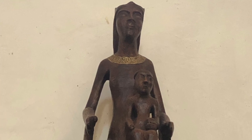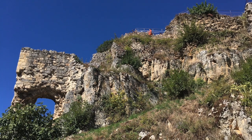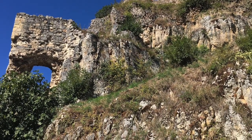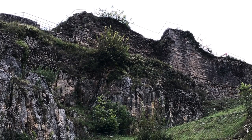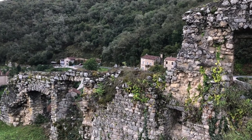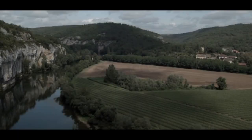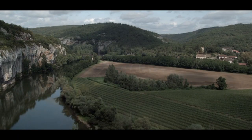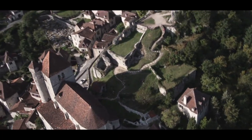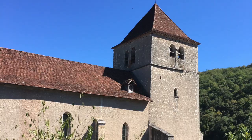It was also the home to three important lords, the Lapopie, the Carlac, and the Gordon families. Each built a fortress at the very top of the town. Today, there's little left of these chateaux, but you can still feel a great sense of history as you walk the ruins. Plus, the views at the top are superb. The 15th century church, standing on the rocky outcrop, towers over the village.